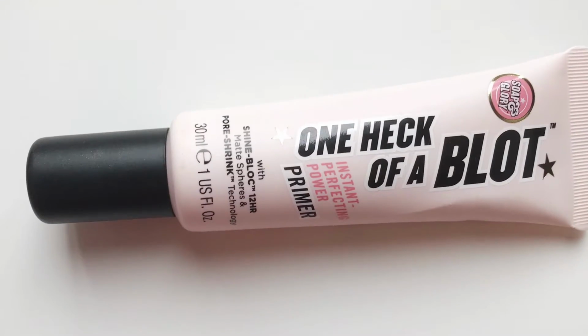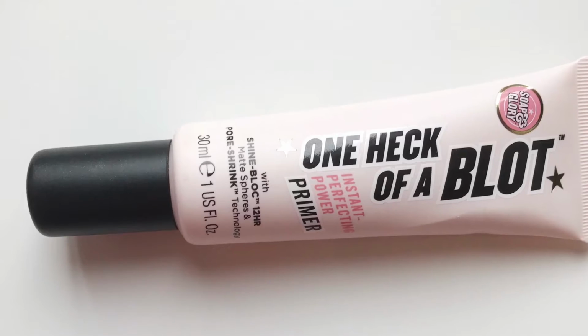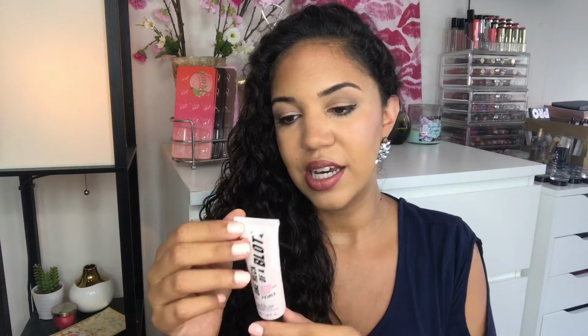Let's jump right in. So the first product I have here is their One Heck of a Blot Instant Perfecting Power Primer. This has shine block technology that is supposed to last for 12 hours, and it's supposed to decrease your pores. It says you can wear it alone or under or over makeup. I like to wear it under makeup. I'll give you a little sneak peek here.